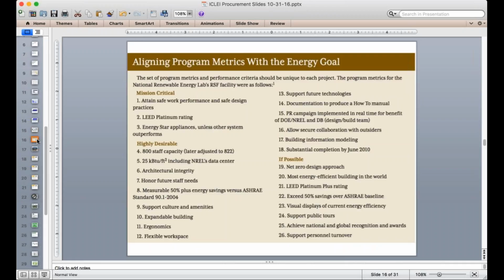And they essentially developed some program metrics and divided them into a couple of categories so that the project teams could respond to these. Some are mission critical, they absolutely have to happen, including achieve LEED Platinum. But then the highly desirable projects include an EUI target. There you see the 25 kBtu per square foot, including the data center, so even more specificity. They also have a reduction target from code, 50% reduction from ASHRAE, in this case, back when they did it, 90.1 2004. And then under, if possible, net zero design approach.